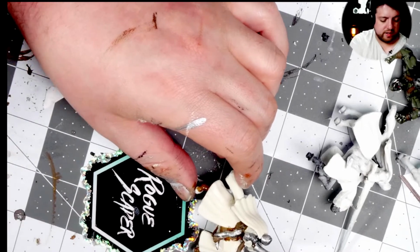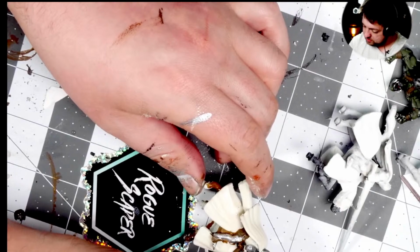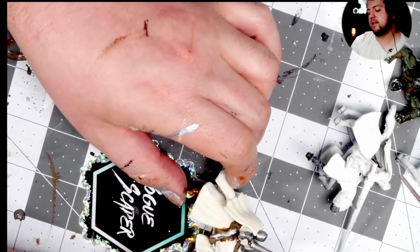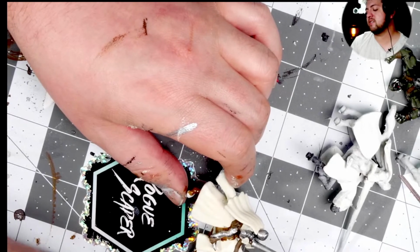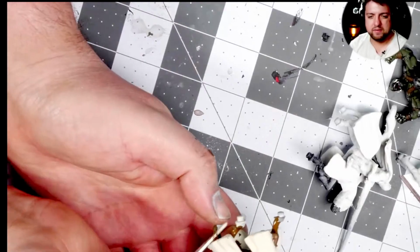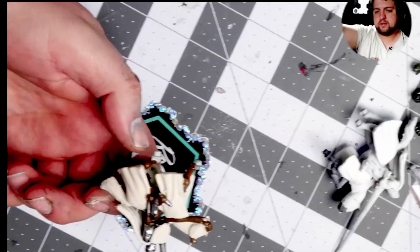Pale whites for this, just because their paints have so much more pigment than your standard paint variety. So it applies really nice and smooth. I hesitate to use the word buttery, but it's very close.